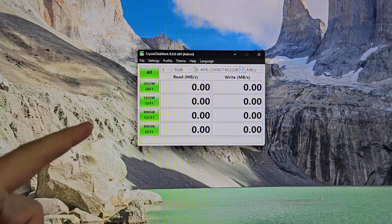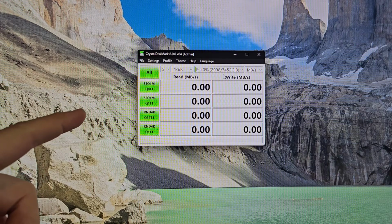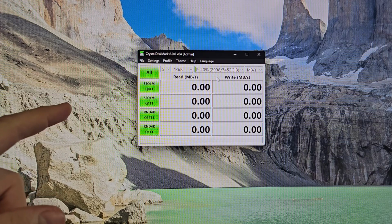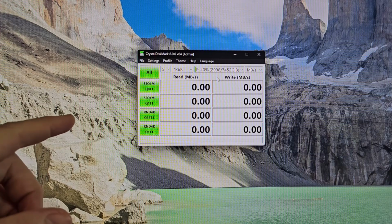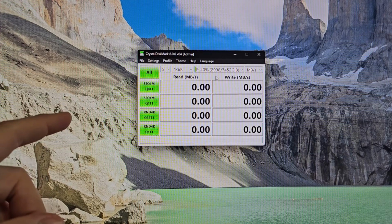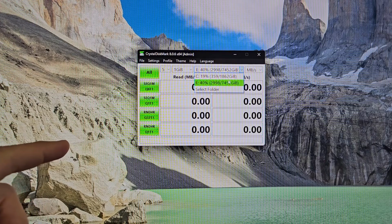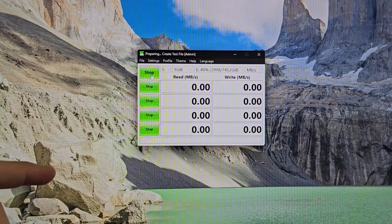So CrystalDiskMark, the app that you see here, is pretty much the standard for testing read-write speed on drives, and it's exceptionally useful when you're comparing different external drives to see what your actual read-write speed is going to be, and they run a bunch of different tests to give you that. So we're going to run it here on the E drive, which is the external drive. You can see it's already about 40% full, so let's run some of these tests and see how this one performs.